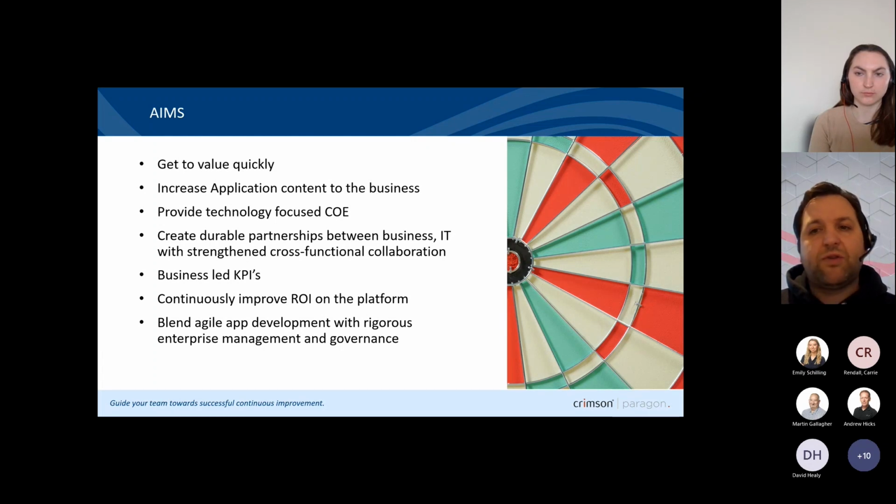And it's all around that cross-functional collaboration. Low code can't just be considered separate to change. How does that change from an organization standpoint? How does it change from an adoption standpoint? And what resources would we potentially need to fill the gap, or look at hiring for specific areas, whether that's business, change, or IT? And obviously continuously improve on that return on investment.